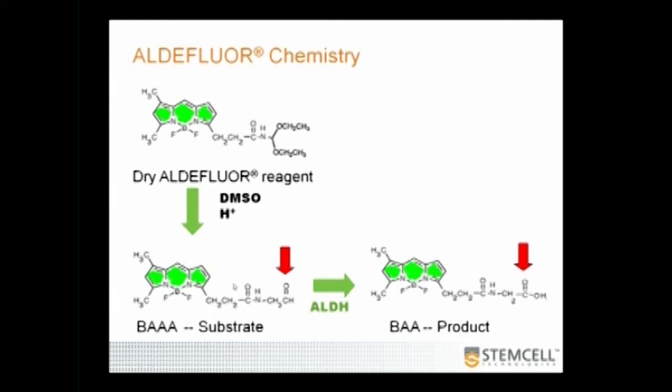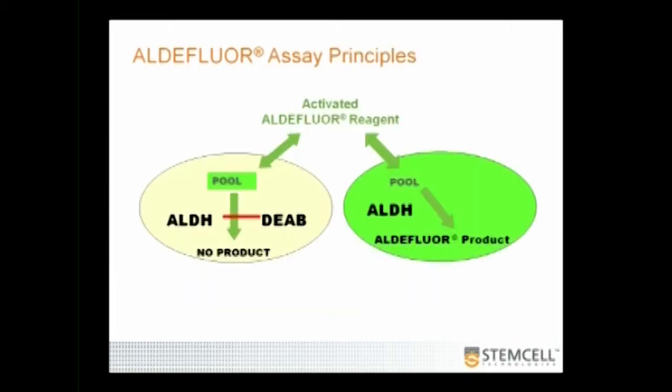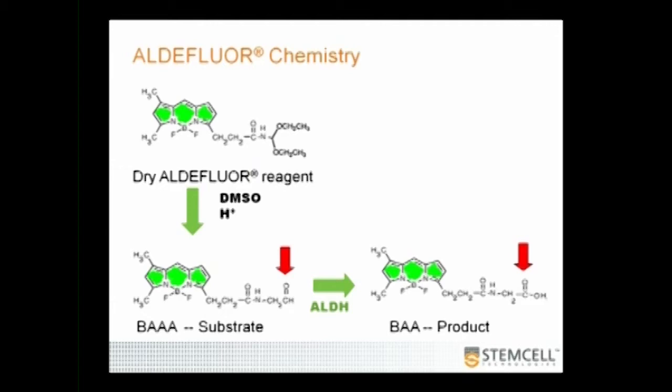Notice that this is a pretty bulky substrate. It's got these halogens sticking on it. It's got this big ring. It's very different from, for example, acetaldehyde. And remember what I said about the substrate channel, taking on bulky substrates and doing some size sieving among the different ALDHs.